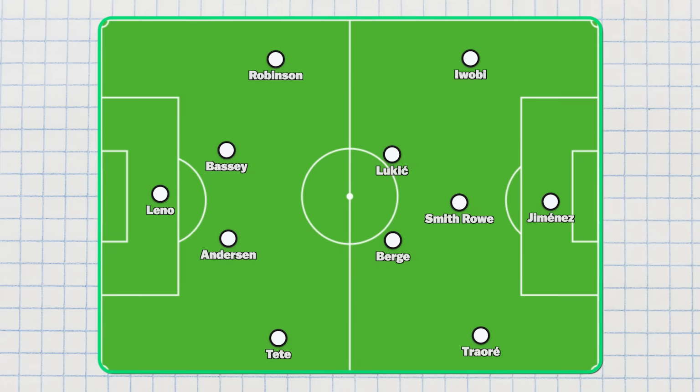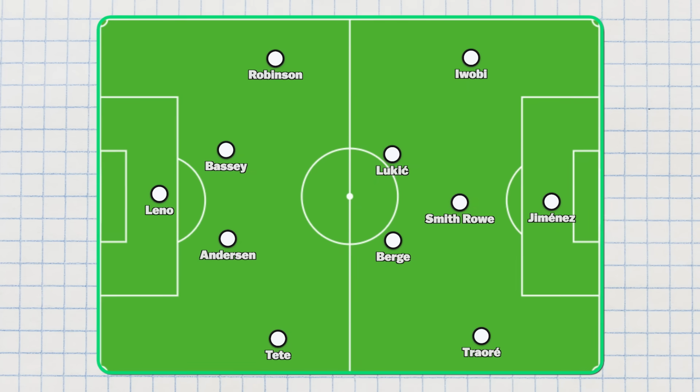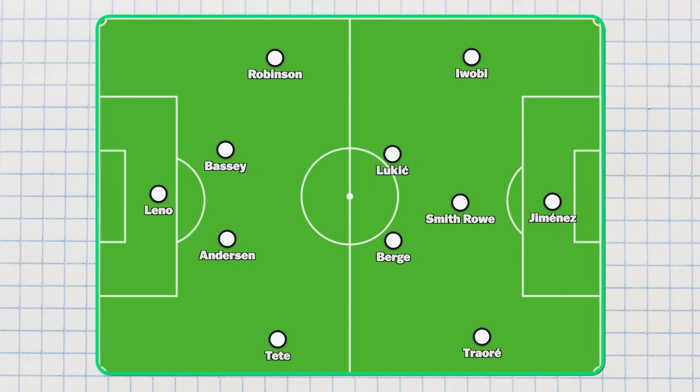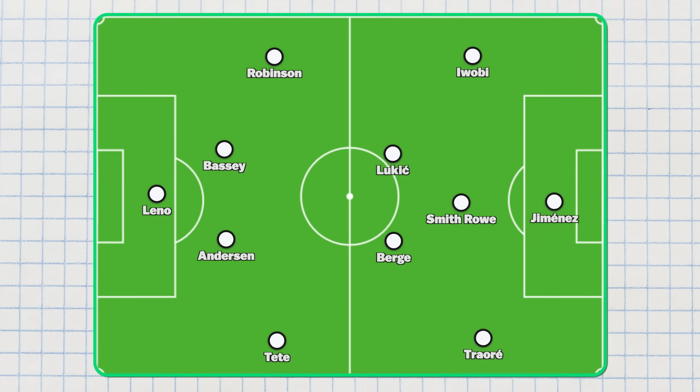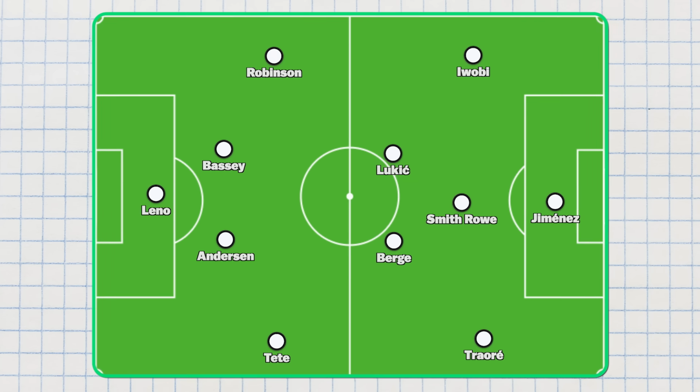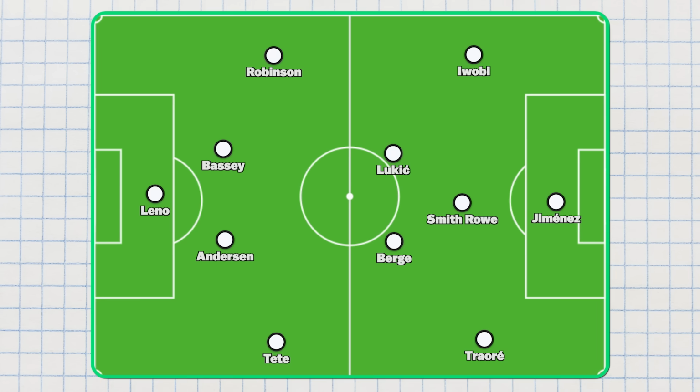But as a whole 11 of players, maybe there's teams that... I think there's some amazing points there. Yeah, absolutely. So this is the team. Leno, 4-2-3-1. Leno, Tete, although Castagne's played 10 games, Tete's played 14. Anderson, Bassi, Robinson, Lukic, Sanderberg, or Berger, I never know which one it is. Traore, Smith Rowe, Iwobi, and Jimenez.